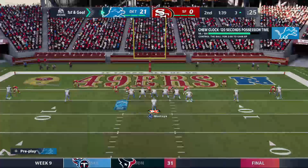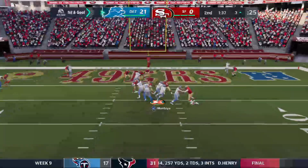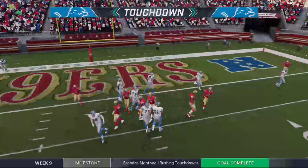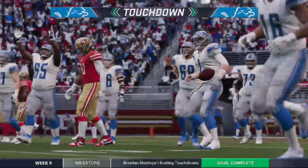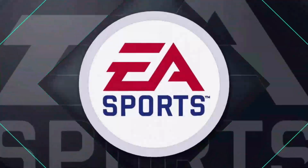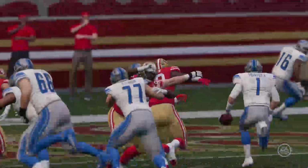And happy. A chance to really cap off a big 1st half here. And he's going to take it in for a Lion touchdown. Detroit. It's their quarterback. A 3-yard run as he kept it himself. And the Lions are able to extend their lead.